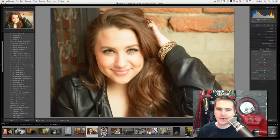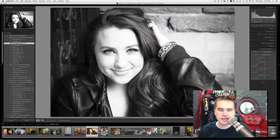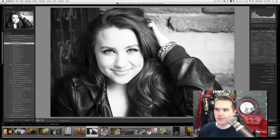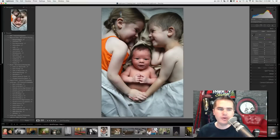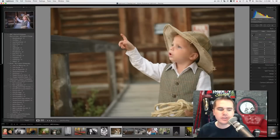There are a lot of different ways that we could go with this photo. I'm kind of thinking black and white. I can mouse over, get an idea, and I think it looks really nice. If I have to tweak it because her skin's blown out, no problem. You can still tweak it just like you would any photo. It's just a great starting place for you to get a little bit more of an interesting effect.